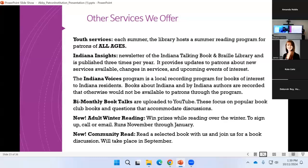I also do winter reading for adults. And this last week we did a community read. So if you are familiar with Indiana Humanities, they always put out a book for like one state, one story. And we did that this year too.